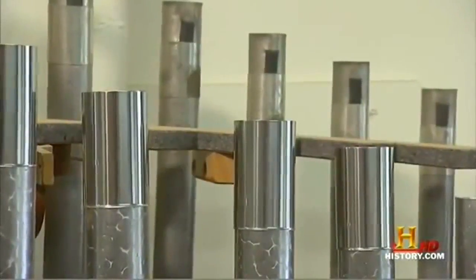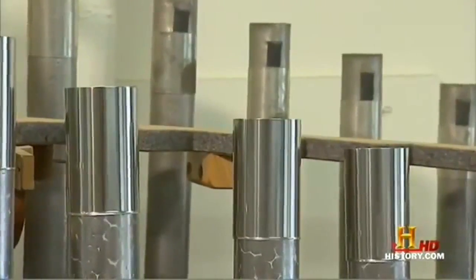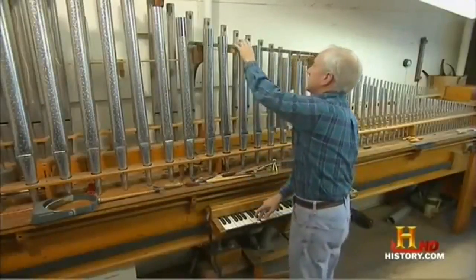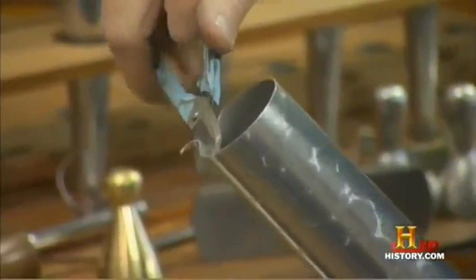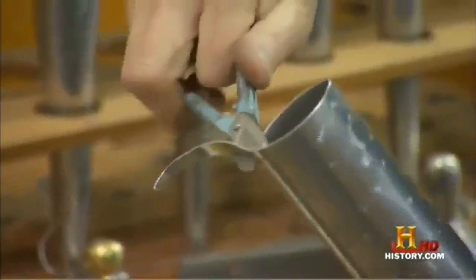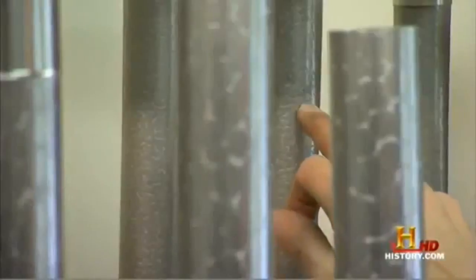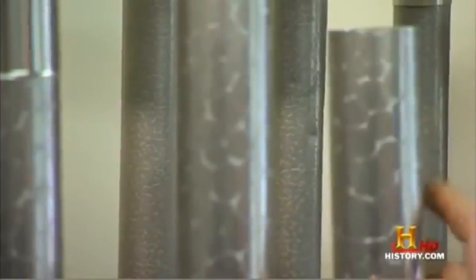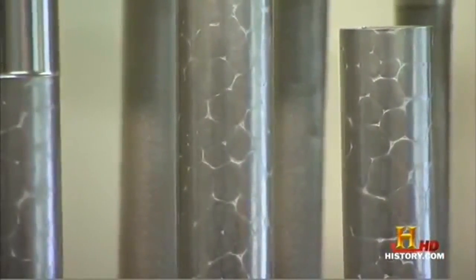A permanent set of tuned pipes on the back row of the voicing machine provides a reference pitch. Pipe is flat. He finishes his voicing work by trimming the pipe's length and adjusting its so-called tuning collar. I activate that pipe and listen to it with the one in the front and listen for beats to see if they're in or out of tune.